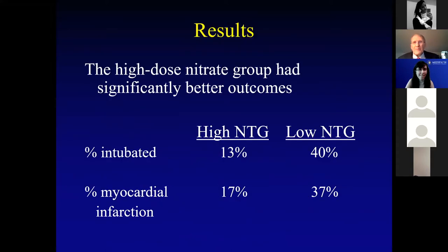So the high dose nitroglycerin group has significantly better outcomes. The percent intubated in the high nitroglycerin group was 13%. In the low nitroglycerin group, it was 40%. The percent myocardial infarctions were 17% and 37%. Now, these are large differences.